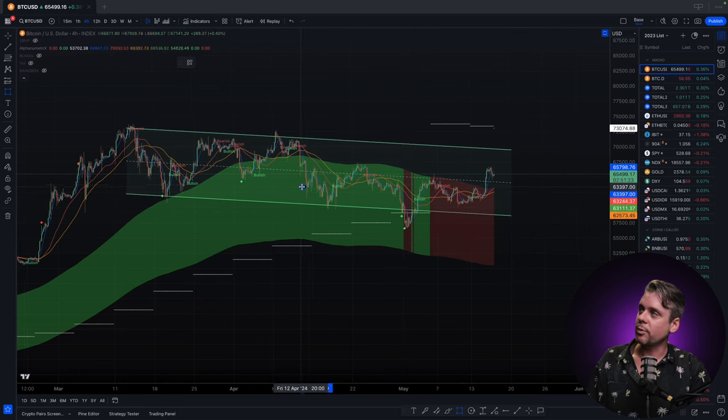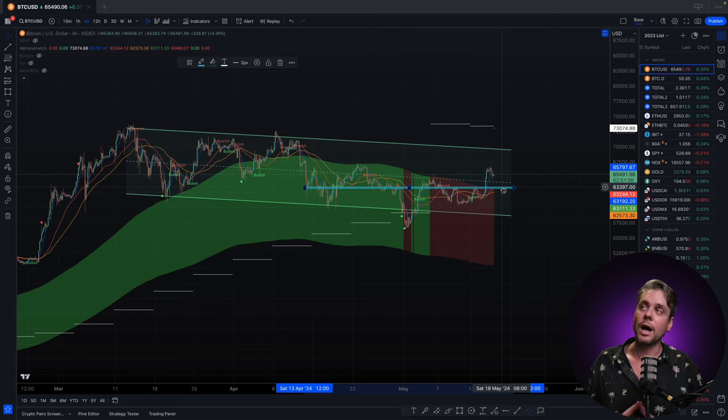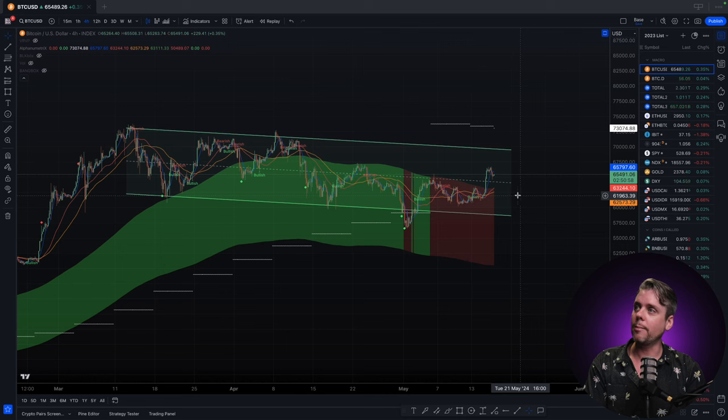This is kind of the support slash resistance flip area right here. You can see it was support, it was resistance, it was support, support, resistance, resistance, resistance, resistance. So if we can come down and retest right around the $63,000 level, I think that would be a good price to become a participant in this local move, because Bitcoin, in my opinion, is priming for a much larger move.